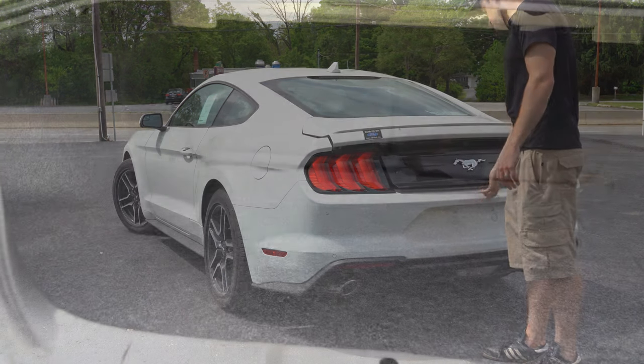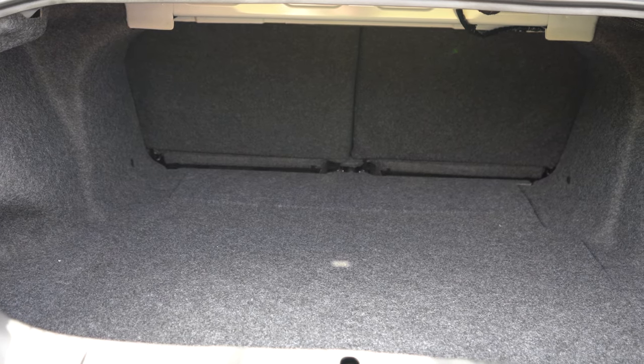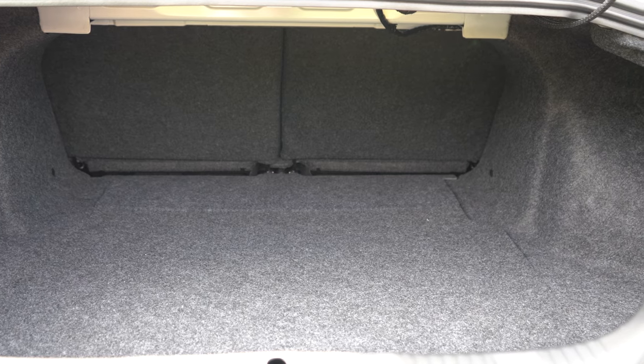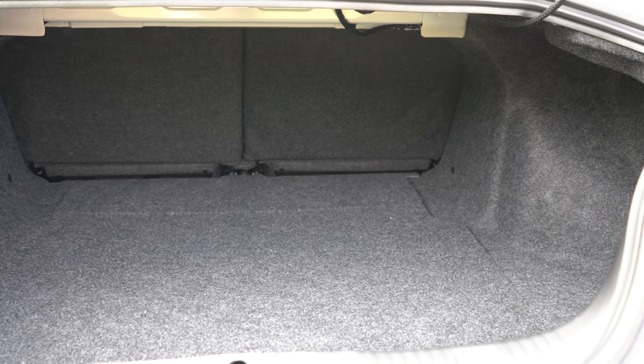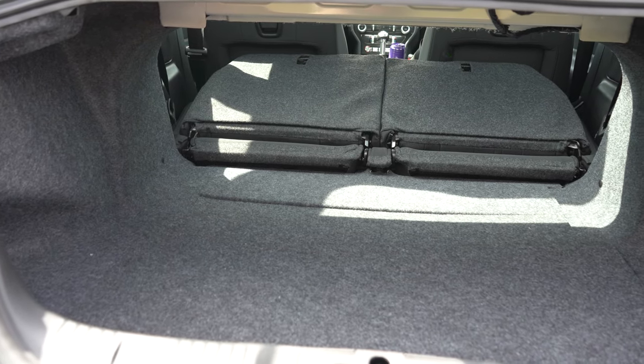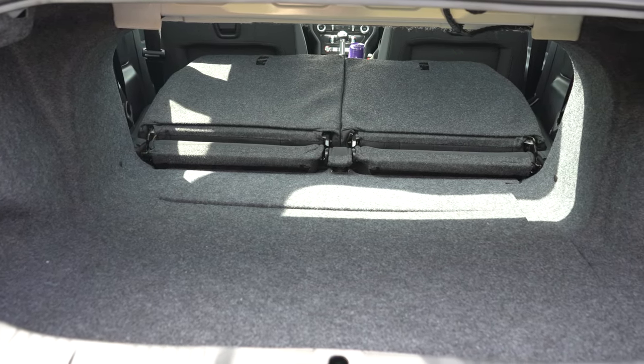But once opened up, cargo capacity comes in at 13.5 cubic feet for the fastback, 11.4 cubic feet for the convertible. So it's going to be a little bit different there. Either way, there is a 50-50 split though, meaning the rear seats do fold down for quite a bit of extra space there if you needed it.